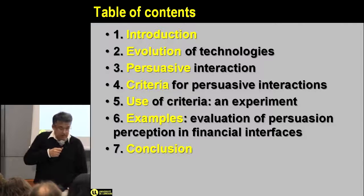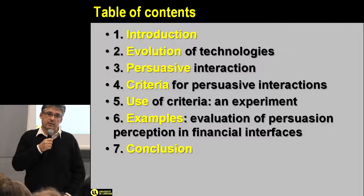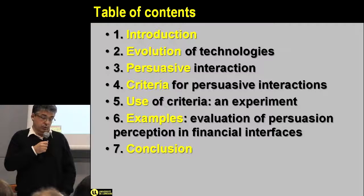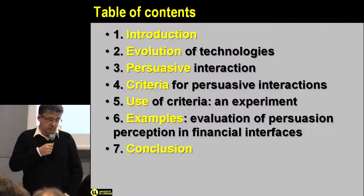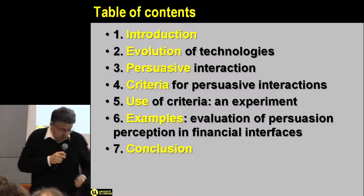The first is an introduction. With the introduction, I would start to present my lab and what I do in Metz in the east of France. After, I would like to talk about the evolution of technology and how technology is connected with ergonomics, because I'm professor in ergonomics. I will give you some examples of persuasive interaction, and I will present some criteria that we defined in our lab in different research we made. These are criteria for persuasive interaction. I will show you an experiment on how to use these criteria and give you some examples, if I have time, in bank and financial interfaces. And after I will conclude.